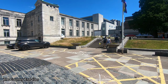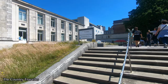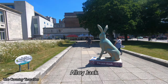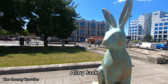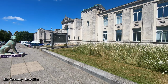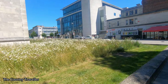Leaving the shopping centres behind us, we arrive at the Civic Centre. This area was all completely rebuilt after it was flattened in the Second World War. Outside of the Civic Centre, we find Alloy Jack. Alloy Jack is coated in an organic brass paint and stands proud and strong in his environment. The central civic buildings are surrounded by wild flowers, providing a habitat for butterflies, bees and all sorts of insects in the centre of the city.